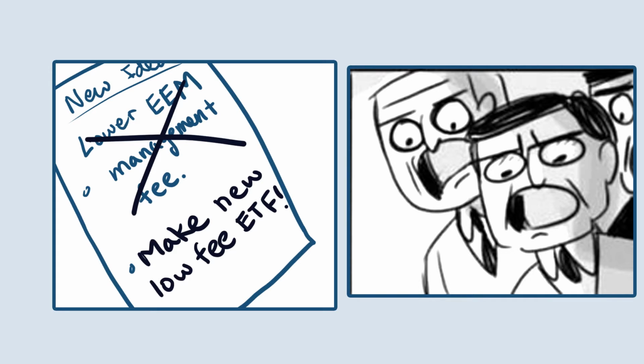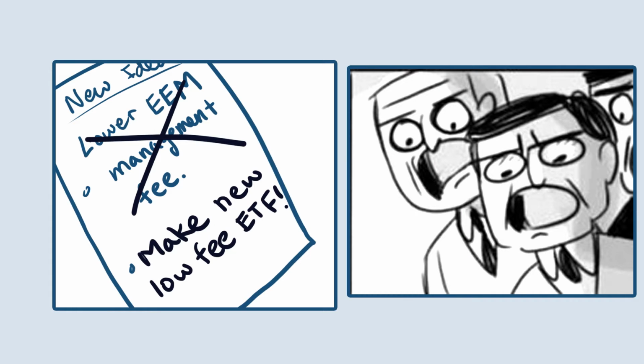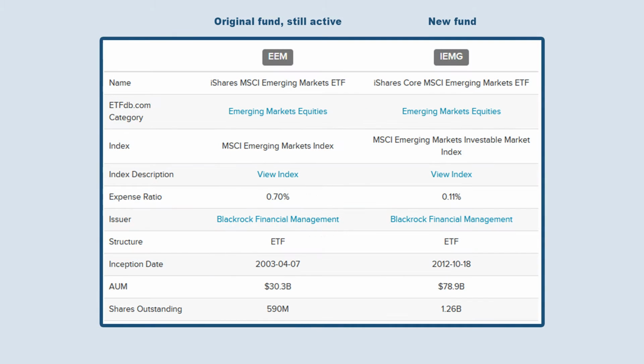So, BlackRock launched its new low cost Core series of ETFs, and that's how the iShares Core MSCI Emerging Markets ETF was created. And it did pretty well. In just 5 years since its inception, IEMG saw $32 billion in net inflows. Meanwhile, the OG EEM experienced $2 billion in outflows.